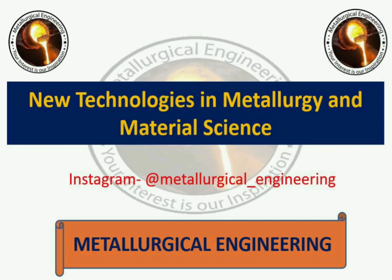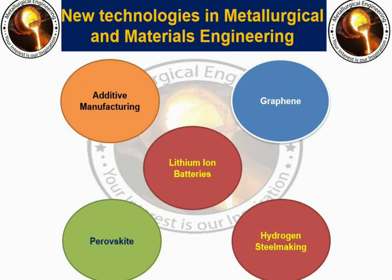New technologies in metallurgy and material science. Graphene, lithium-ion batteries, hydrogen steelmaking are some of the examples of new technologies in metallurgical and materials engineering.